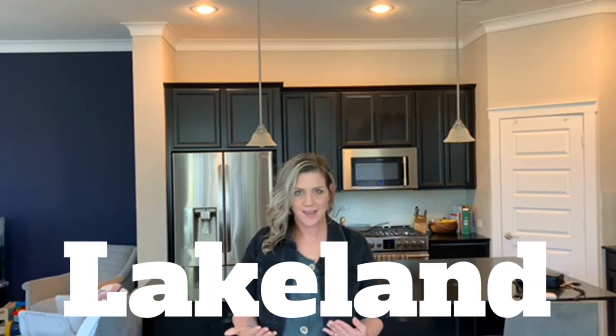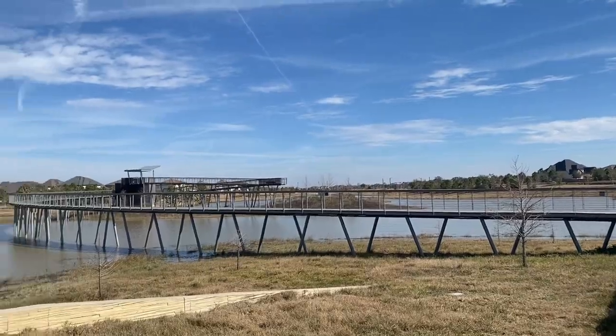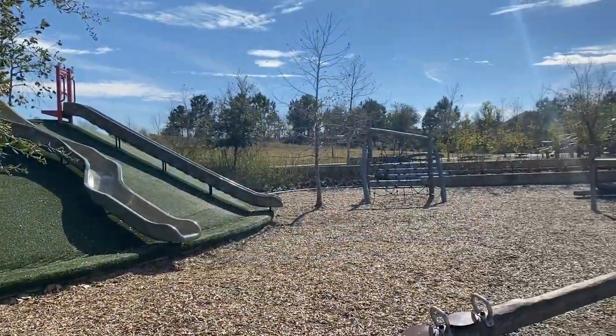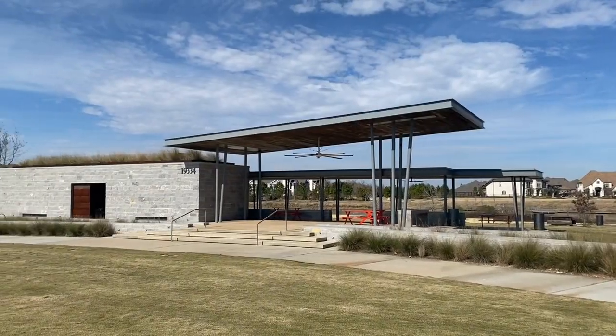Lakeland's overall reoccurring theme is lakes. Most of the neighborhood sections are surrounded by hundreds and hundreds of acres of lakes and trails that can be used for recreational purposes like kayaking and catch and release fishing. There are 6 large sections within Lakeland, which each have smaller neighborhoods within them. Some of the first sections that were built in Lakeland were the Shores, First Bend, the Cove, Water Haven, and Hidden Creek.